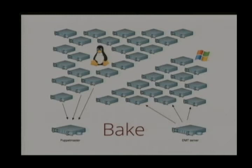And then after this baking process, all these boxes come up, they pull an image, and then they format their own hard disks. After that, we basically have two classes of machines. We have Windows machines and Linux machines.